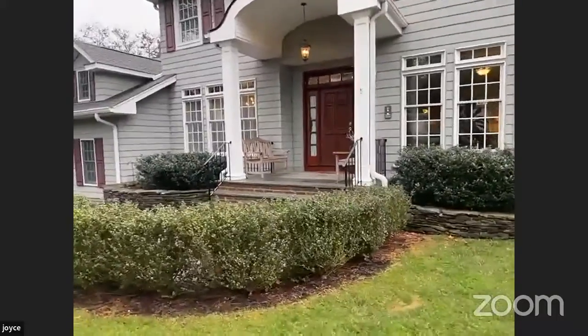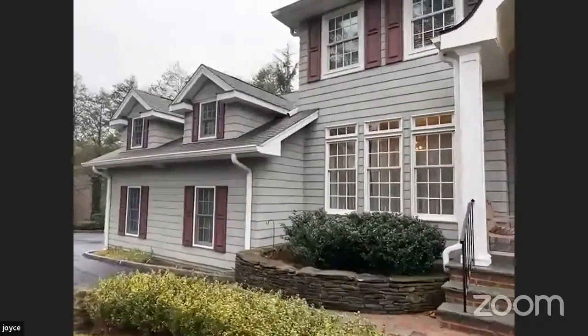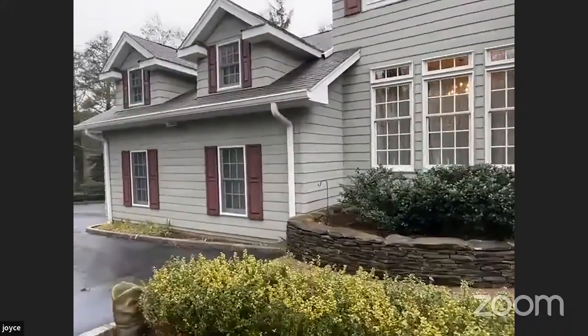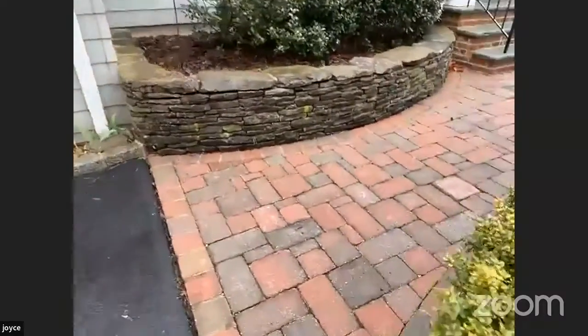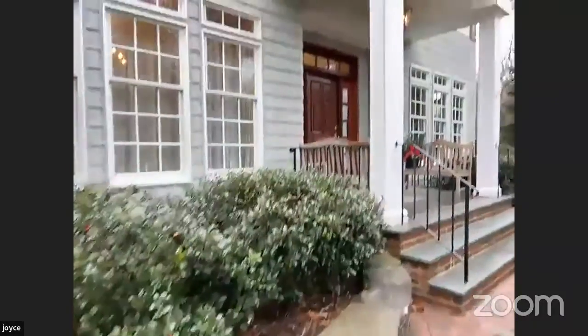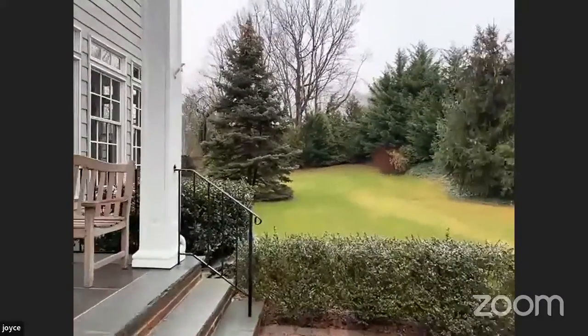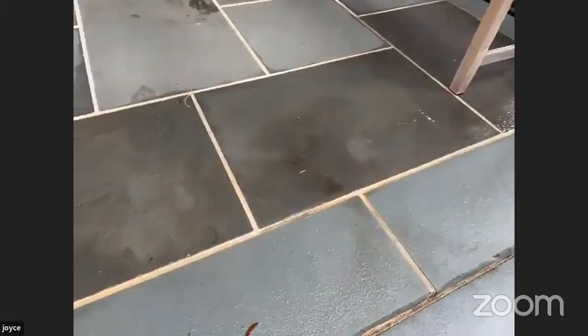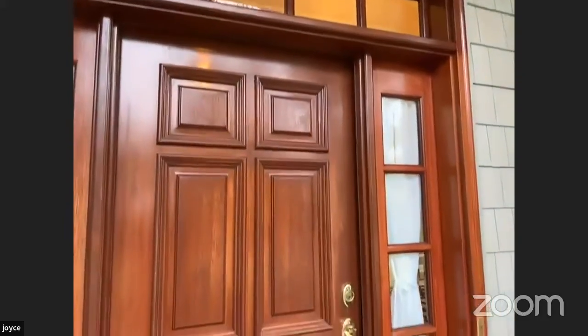It's got beautiful plantings. The homeowners have been meticulous. They actually built this house back in 2007. So this is the first time this house has actually ever even been on the market. So we're really excited to give you a tour here. She's walking right up to the front door, which is a stunning solid mahogany door.